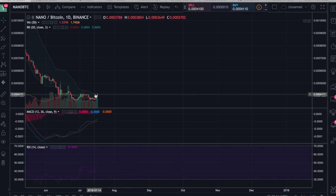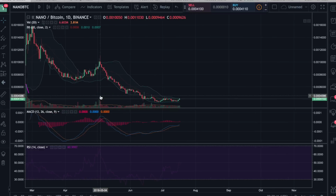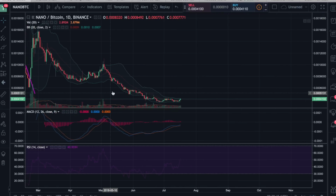Now, Nano also looking good. We are back above 40,000 Satoshis, and that is key because Nano was actually struggling to get back above that level. So I think that we're going to make an attempt to 50,000 Satoshis and so on.